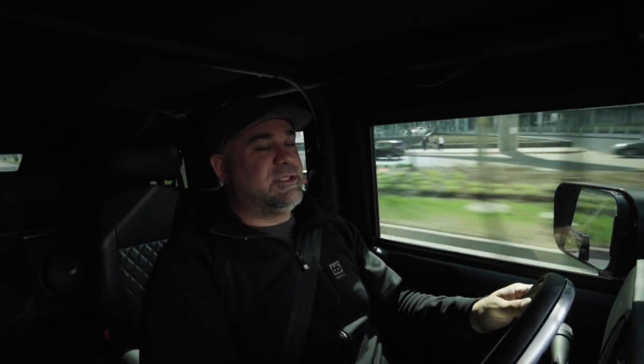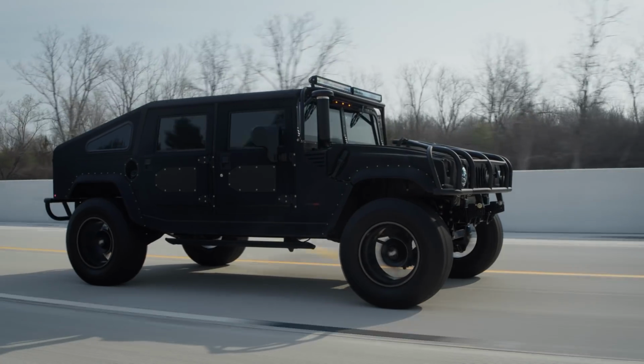Oh yes, there it goes. It really boogies. I mean, for an 11,000-pound vehicle.